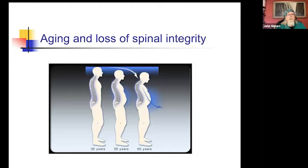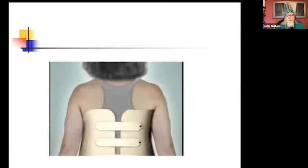Unfortunately, we get this aging and loss of spinal integrity. If you have this posture when you're 55, you better start doing some work. I'm talking to myself here, so that you don't end up with this at 65, that head forward, looking down, barely able to stand up. And this is from the spine losing integrity. And then a lot of patients end up with this, a brace, because their spine actually won't hold them up anymore.